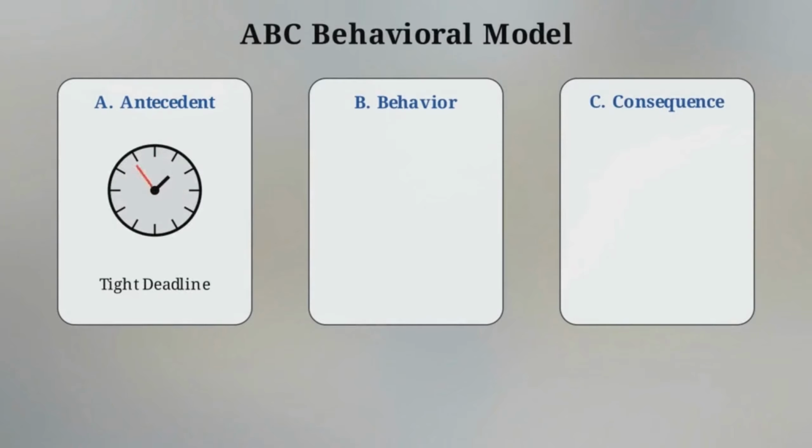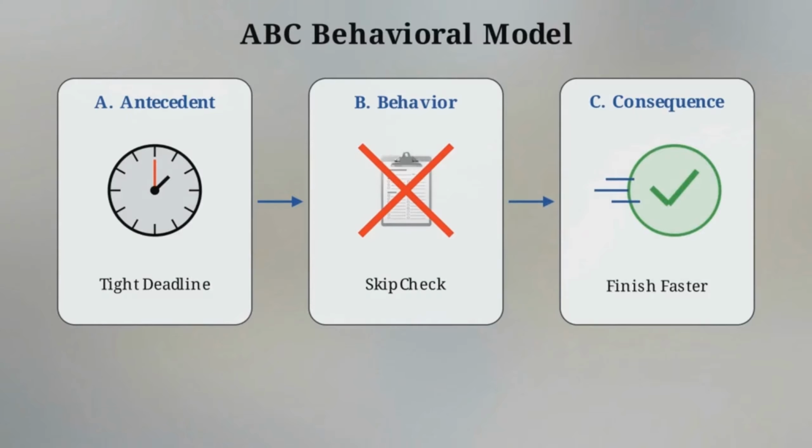The antecedent is a tight deadline. The behavior is skipping the safety check. The consequence is that the worker finishes the task faster. They are implicitly rewarded for taking the shortcut, which reinforces the unsafe behavior.